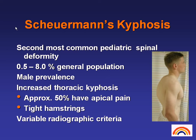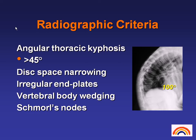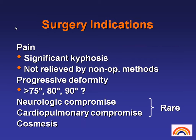And you've already heard some of the basic information regarding Scheuermann's kyphosis, the second most common pediatric spinal deformity. About half of these individuals have apical pain. They also have tight hamstrings. And we've gone over the variable radiographic criteria. These were covered in the last talk: angular deformity greater than 45 degrees, disc space narrowing, irregular endplates, vertebral body wedging, and Schmorl's nodes.